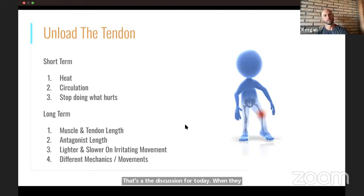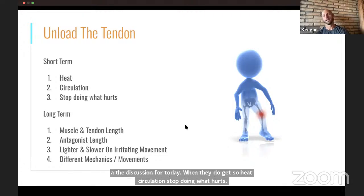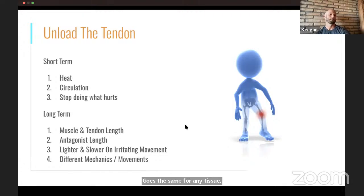When they do get sore, heat, circulation, stop doing what hurts. It goes the same for any tissue, really. Long term, what we need is antagonist length, which is one of the factors that doesn't really get spoken about much. So if you've got hamstring tendon issues, taking tension out of the quads is also a good idea. If you've got tricep tendon issues, taking tension out of the biceps is a good idea. So the resting tension on the antagonist also is going to influence how chronically active that muscle is.